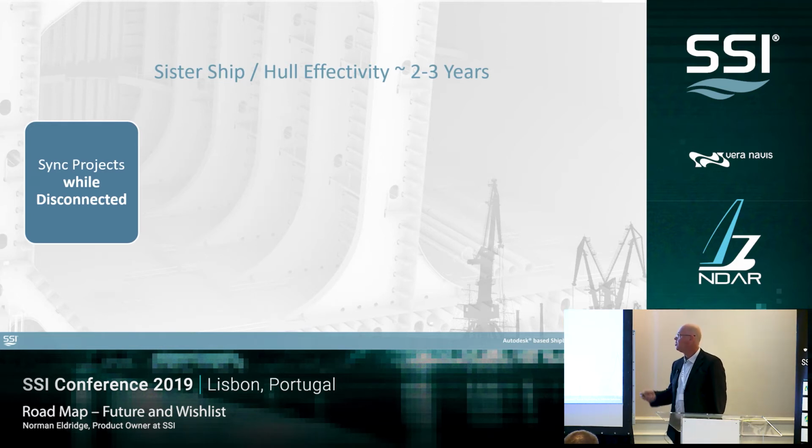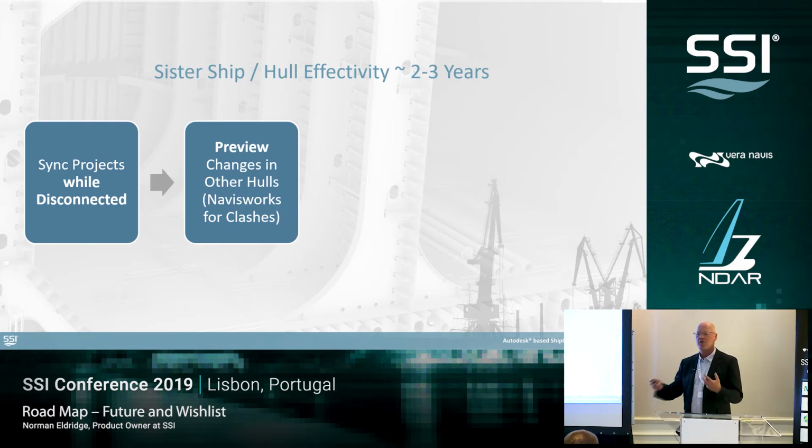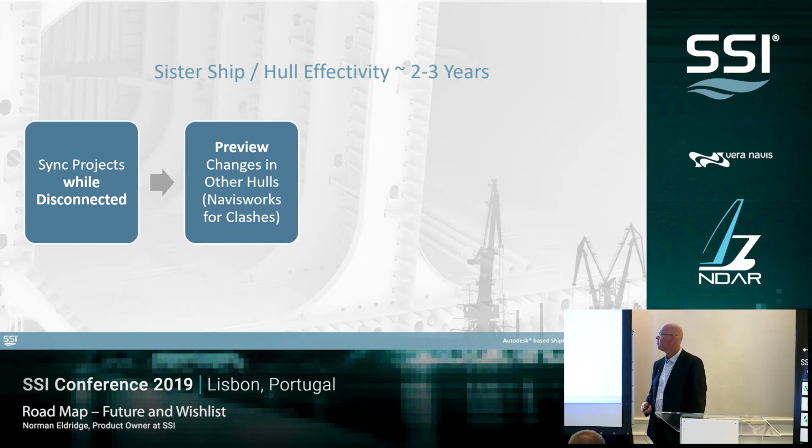Then the other area we'll be looking at is synchronizing projects while they're disconnected. Right now we have the WorkShare project family, and one of the nice things about that is that all these WorkShare transfer features are live connections to each project. But we still see a need for when they're disconnected. We want to take what we've done with WorkShare transfer and enhance it to be a workable workflow when they're actually disconnected, so when you have sites that are separate.